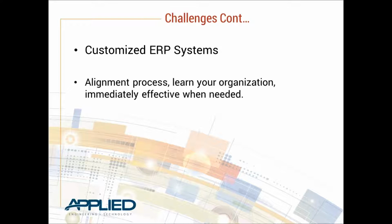We work across many different databases, many different ERP solutions, and can solve problems across the board. But what we do that we think is unique is we go through an alignment process with your organization, and we learn the organization, we learn the applications. Since we're an employee-owned organization, we hire great people and we keep them around so that when there's a project and then a subsequent project and then a subsequent project, when we come on site or when we start spooling up a new project, we can be pretty immediately effective just because of our experience in working in our client's environment.